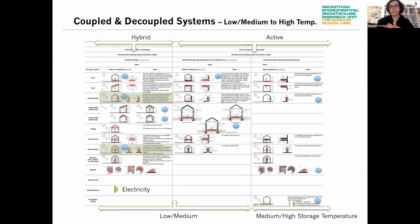So the systems are decoupled from the living areas, and we found that we had fewer options for the location of the storage, but the potential for new studies was greater because there was a lack of studies with thermal storage in buildings with higher temperatures. By moving to higher temperatures, the potential of storage capacity increased, but we also noticed that we would have additional research to do. It was about how we could design a storage with higher temperatures without overheating the space or the living spaces.